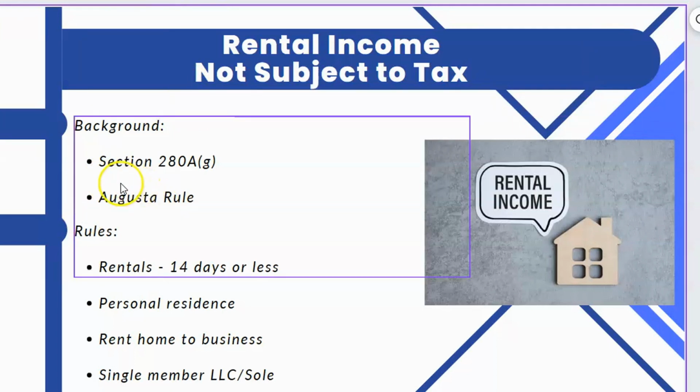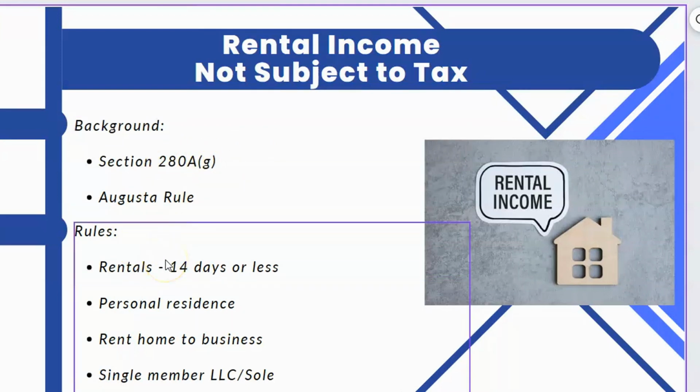But the specific IRS code around this is Section 280A(g). So if you ever want to make reference to it, or if you ever go through an audit and need some support, that's it right there. Essentially the rules are, you have a primary residence and you're renting your house out, and it's got to be 14 days or less in a calendar year. The income that you receive by renting your residence, you don't have to pay tax on it. On the next slide, I'll show you how to do that in your tax return.